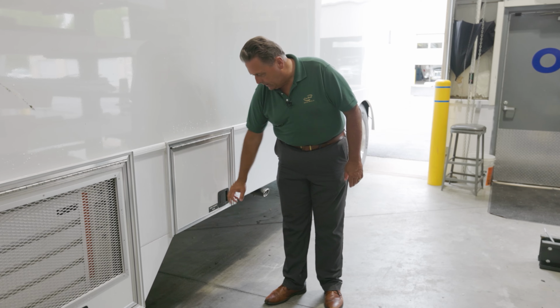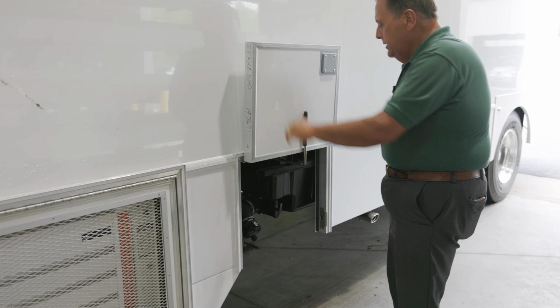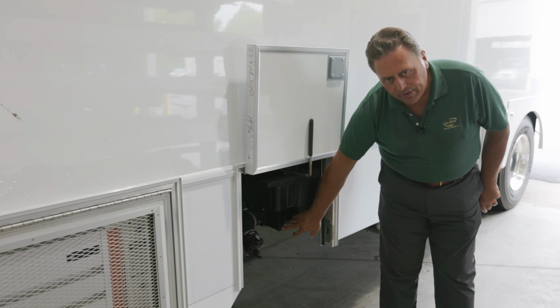So this, as you can see, is a gray water dump tank. You pull that up and every one of these doors has a hold open. And then there's your tank. Here's your connection for your hose and there's your valve to dump the tank. We provide the hoses and all the connections for you to be able to dump these tanks based upon your state's regulation. So going to an authorized dump center, whether you need to or not, depending on that criteria.